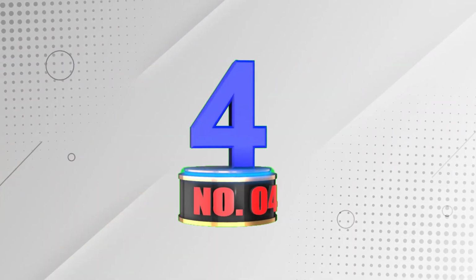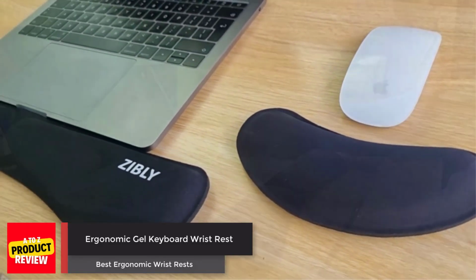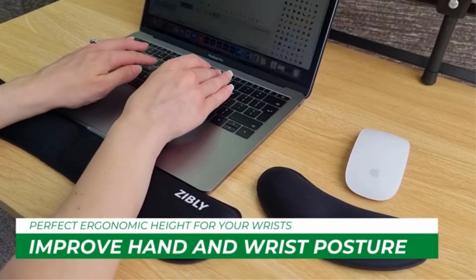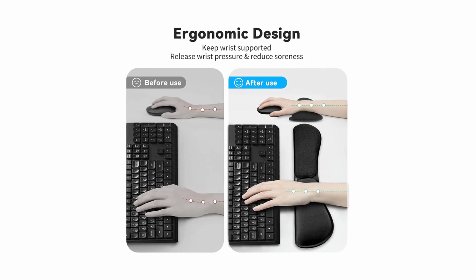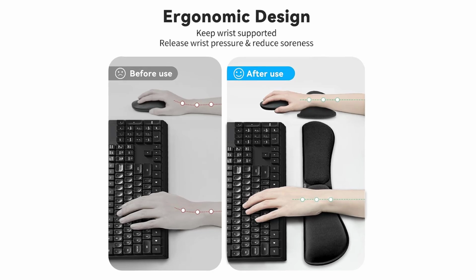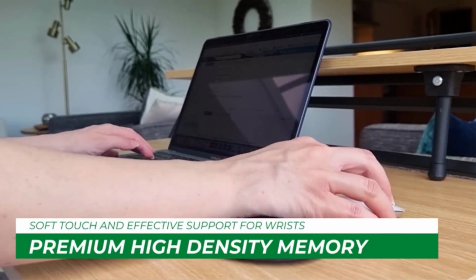Number 4. Ergonomic Gel Keyboard Wrist Rest. The Zibly Wrist Rest Set is a professionally designed keyboard and mouse wrist support set that offers excellent quality and comfort. Made of premium quality memory foam and soft breathable material, this set is perfect for lengthy typing and gaming sessions. The ergonomic shape reduces strain on your elbows, shoulders, and wrists, making them more comfortable.